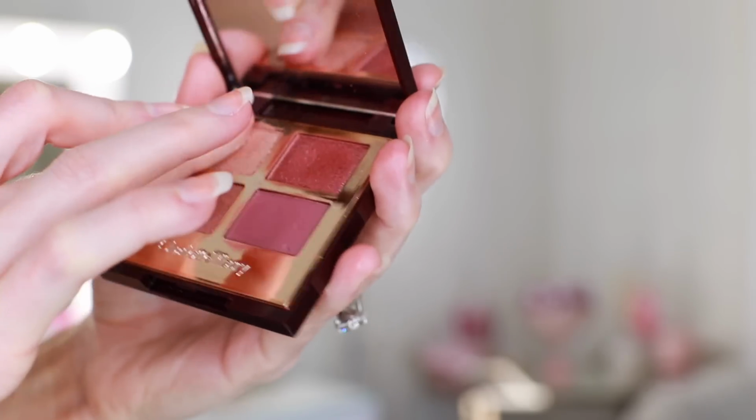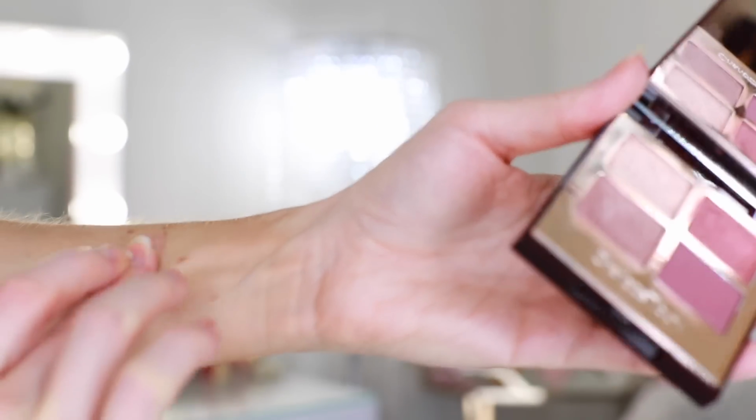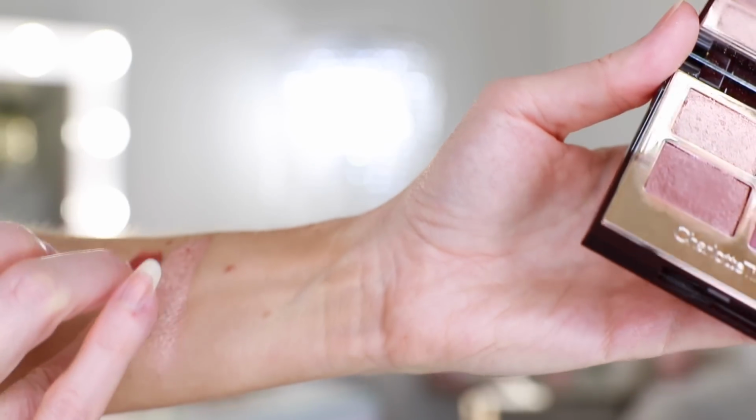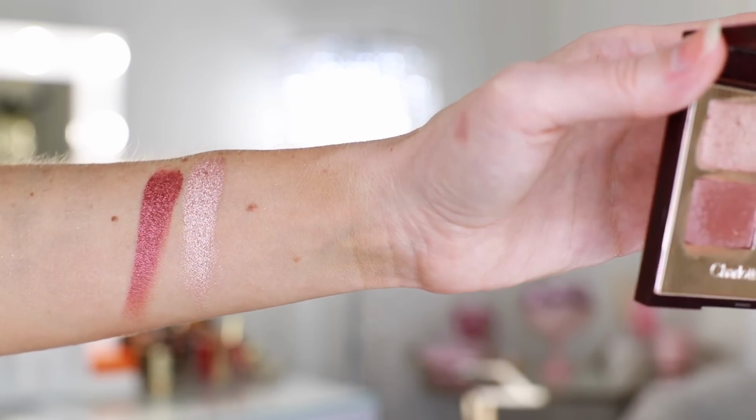The top row has your 2 shimmer shades, and this shade right here looks pretty pedestrian, but the undertone is very unique. I was surprised by this eyeshadow. You'd think it would be the least interesting in the palette. This shade right here is really pretty, this shimmery cranberry. The pop shade is also stunning. You really have to build it up. I think this is so sheer.